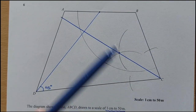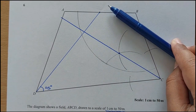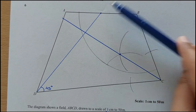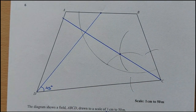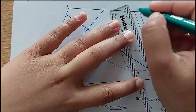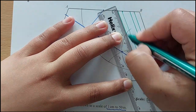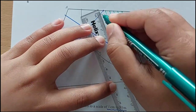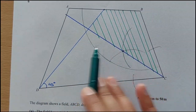Closer to CB than to CD, right? And it must be on one side of the path, this side or this side. So which one is going to be shaded? This area is going to be shaded because it covers all three conditions. The first condition, that is less than 6.5 from B, closer to CB, this is closer to CB, and this is also one side. So the shaded region is going to be, let me draw the shaded one. This region is going to be shaded, the green one that I'm going to draw the lines. So in this region, the grass is going to be planted in this region.